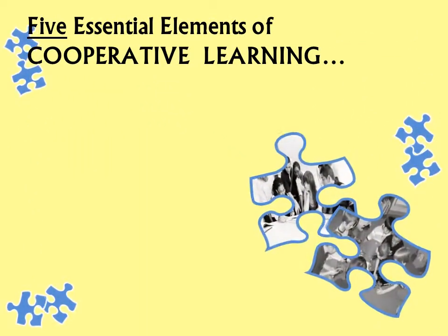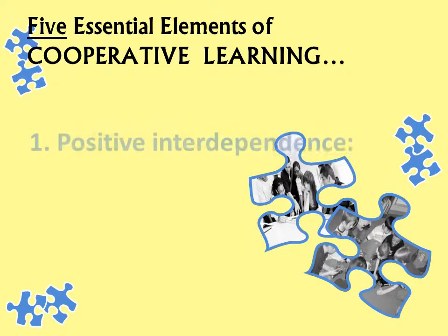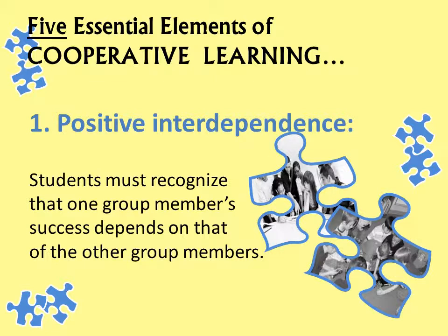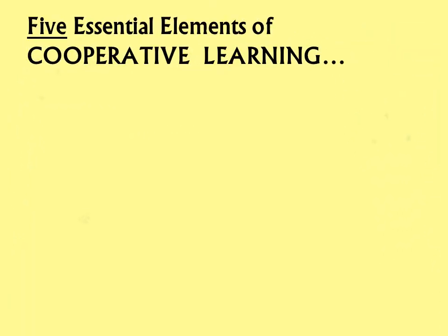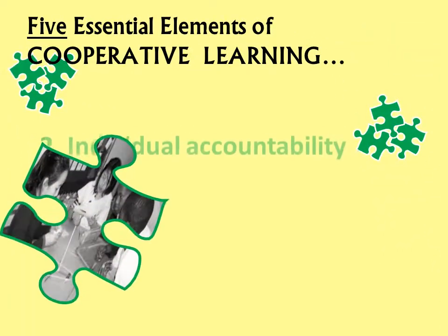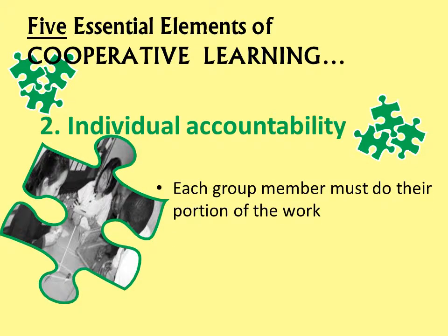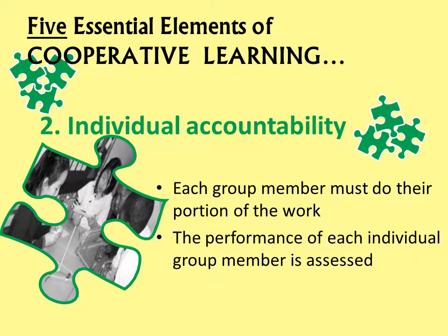There are 5 essential elements of cooperative learning. The first is positive interdependence. Students must recognize that one group member's success depends on that of the other group members. Second is individual accountability. Each group member must do their portion of the work. The performance of each individual group member is assessed.